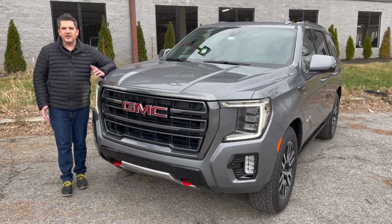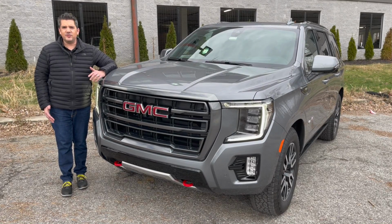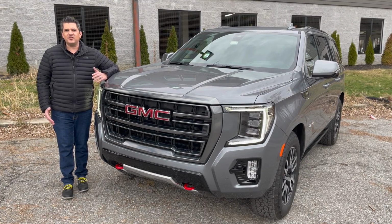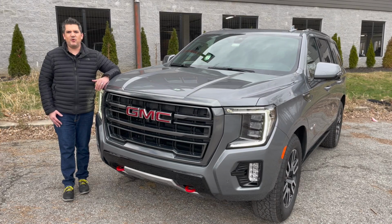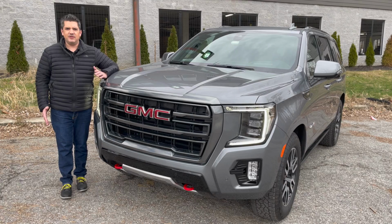The GMC Yukon has been one of my favorite full-size SUVs for a very long time, especially compared to its European competitors. It's comfortable, it's quiet, and it just seems to be no hassle. You just drive it many miles, load up the family, take long trips, pull anything you want, drive it almost anywhere.